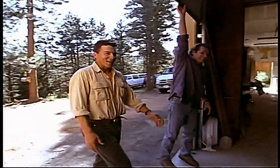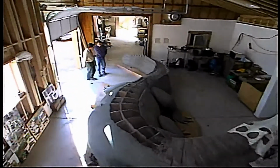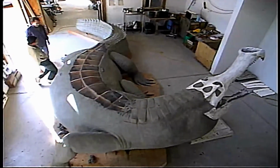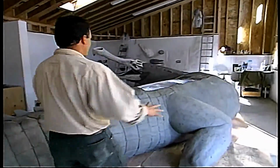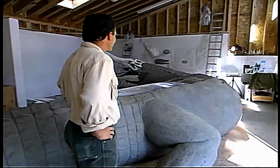Oh my gosh. Oh my gosh. You're a monster. He is a monster. Wow. Look at this leg. It's a massive beast. Wow, you've got just a beautiful motion going here on this. It's just absolutely gorgeous the way this thing is turning. It's got that nice side slashing S-curve.